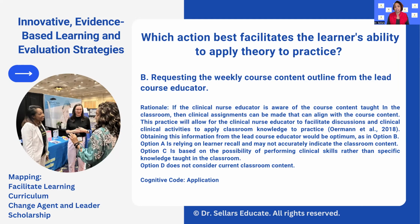So let's talk a little bit about the rationale. If the clinical nurse educator is aware of the course content that is taught in the classroom, then they can better develop clinical assignments and design them to align with the course content. The NCLEX is all about application, right? We want students from a cognitive domain to understand the concepts, and we want to be able to integrate teaching strategies aligned with constructivism learning theory, so students are able to put those puzzle pieces together in a way that allows them to provide safe nursing practices, okay?